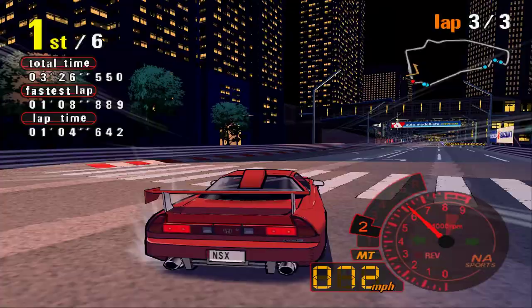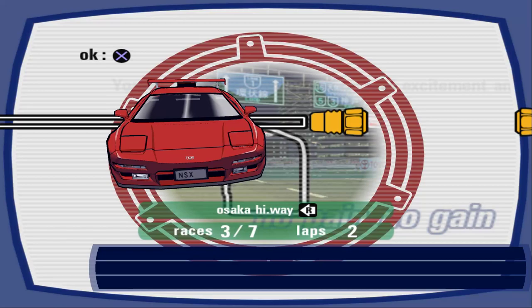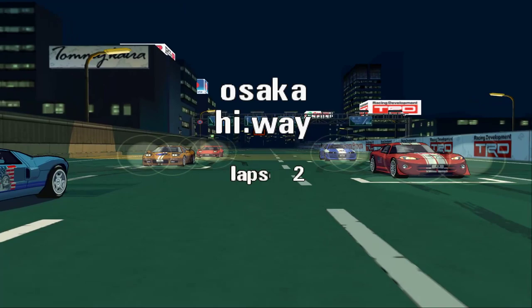This is it. Beautiful. Honda power, baby. That's all we need. I hope we don't have to do any wet tracks, because I feel we may struggle on a wet track. Osaka Highway. I'm happy with my setup, let's do it. I wish I took a drink before I started this race. Mouth like Gandhi's flip-flop.